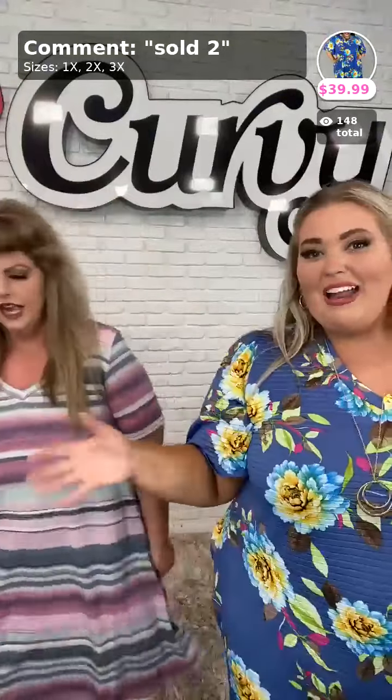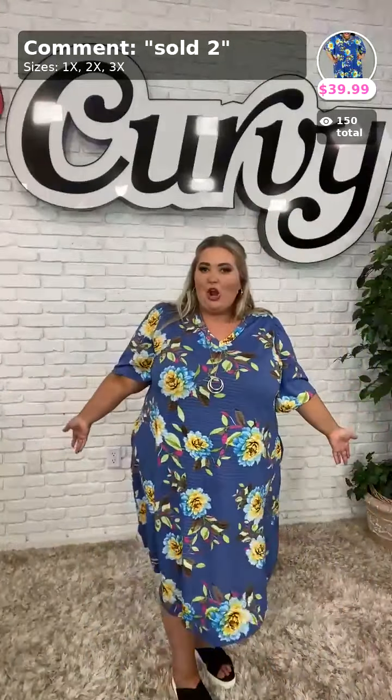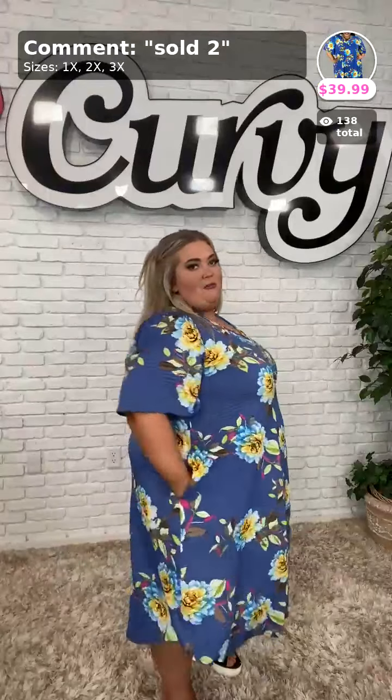All right, you guys. So my name is Chloe Grace. If you guys didn't know, I am a 4X model here at Curvy. I am 5'2", and I wear about size 22 in my pants, which is usually what I go for. But y'all, I'm wearing a size 4X in this one. This is sold the number 2.